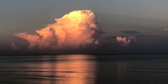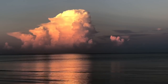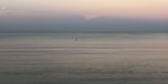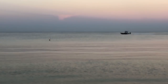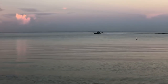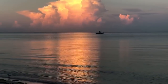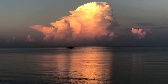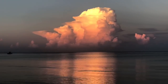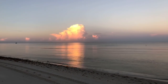So there's a little rain offshore out there. Well, it looks like our Marine Patrol is on the move out there in the water. Doesn't have his lights on. I don't know where he's headed. Look at that cloud. Isn't that awesome? Wow. Incredible out there. Just beautiful, the reflections.